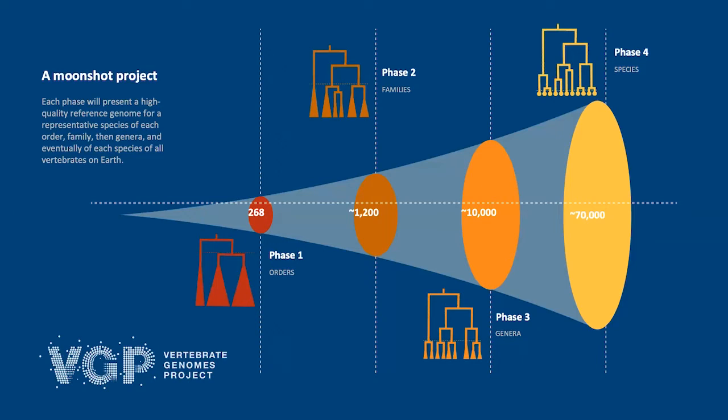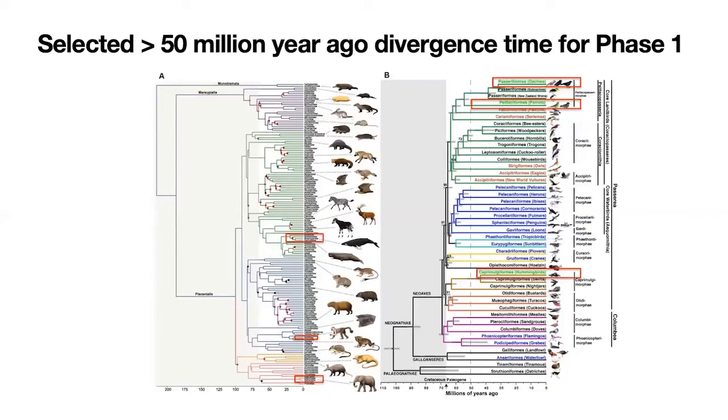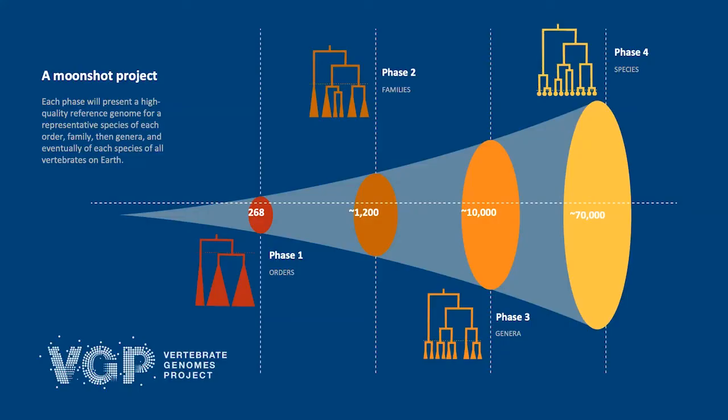We're starting out with phase 1, which is a representative species from each order. That came out to about 270, or 268 specifically. These were chosen along 50 million years divergence time, so in the phylogenetic tree, 50 million year branching. But we've also got phase 2 coming up next. We're aiming to finish phase 1 within the next calendar year, ideally by the end of the summer. We'll see if this is possible, but we're trying hard.